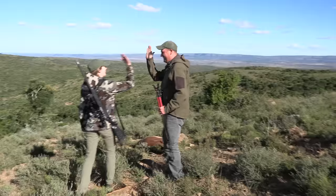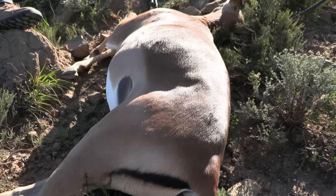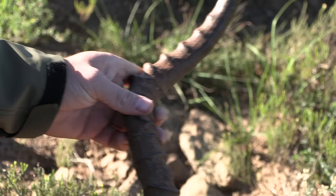Very, very nice. What a nice old ram, eh? Look at the condition he's in. He's in absolute showroom condition. And you can just see by the nice mass on his head and the parallel tips. It's a really, really nice ram.